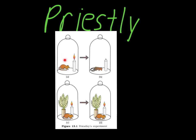Now, as you can probably imagine, the candle burns up all the oxygen. Poor little mouse dies because he doesn't have any oxygen left to breathe. Then Priestley ran the experiment again. This time he had a sprig of mint inside the container, and he found that he was able to leave the mouse in there for a much longer period of time. The candle remained lit because the sprig of mint was producing oxygen. Eventually this setup went out as well, but it took much longer, showing him that the plant must be producing oxygen that he couldn't see, allowing the candle to keep burning and his little mouse friend to be happy and healthy.